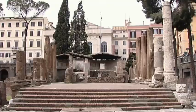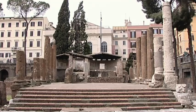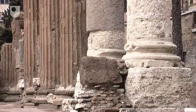Each of the temples has a complex building history. For example, the first columns on the right of Temple A are made of white travertine stone, but they are replacements for earlier tufo columns, which were fluted and then stuccoed.